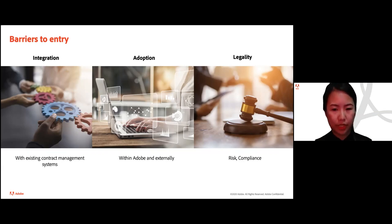And with adoption, of course, there's an internal aspect as well as an external. Internally, Adobe users, whether it's our directors who now have to e-sign documents, found it such a joy because you can do it with your mobile phone. They could be traveling, and they just use their mobile phone, access the document, and sign it right there and then. They don't come back after a two-week break to a pile of papers on their table anymore. So adoption within Adobe was actually simple.